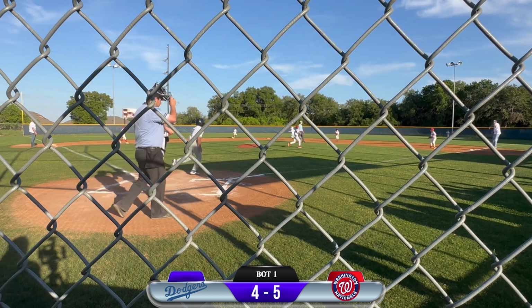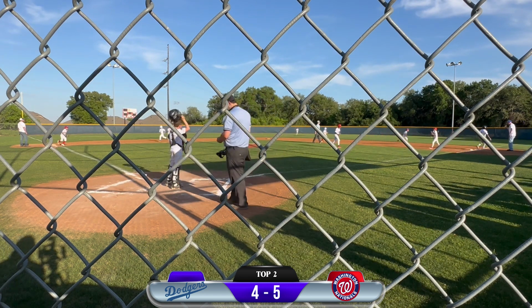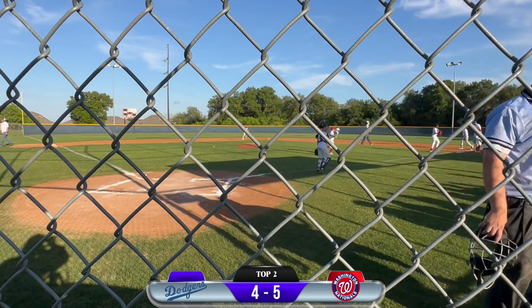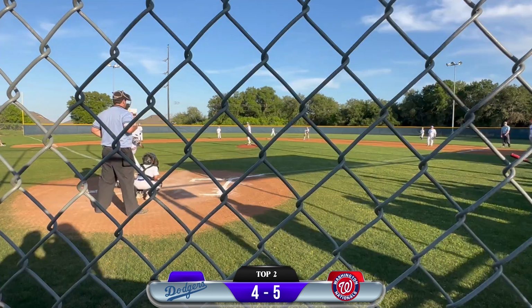And this hit's going to be right to Jude at second, and now he can make the play at 1, and does, and that'll end the inning, 5-4. Nationals edge the lead still, and the Dodgers have another guy in the bullpen warming up. We'll see if he comes out here in the top of the 2nd.